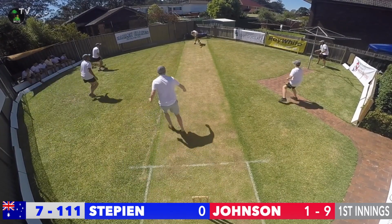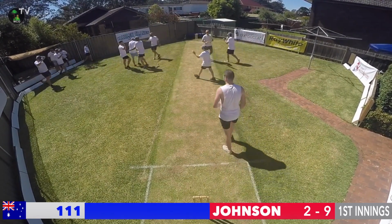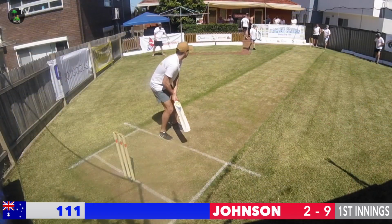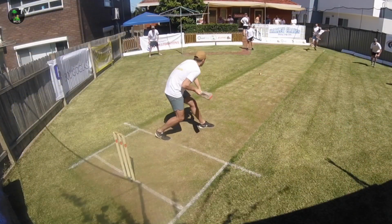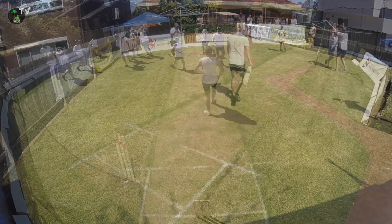It'll be Michael Johnson into Alex Stepien. Oh, and he's bowled him. He's gone right through Stepien, and that is the final action of the opening day. Brennan's 11 have been bowled out for 111. It's been a brilliant fight back from Rabih's 11.